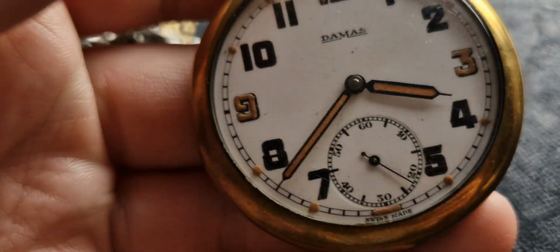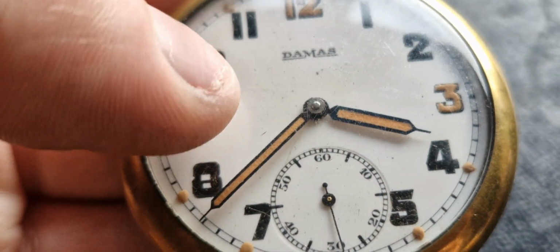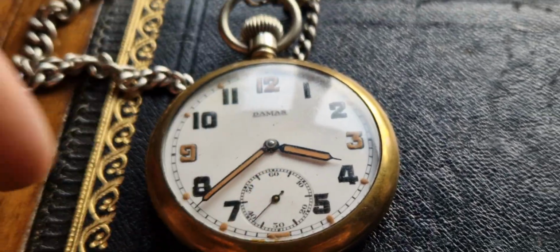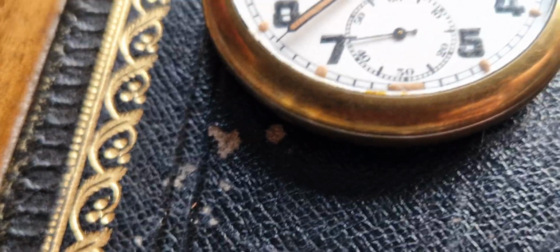I can't tell you that because I don't know, honestly. But also, these on the hands are illuminating strips. These aren't radioactive. They're like some kind of luminous lacquering or something, but during the night, if you wanted to tell the time, these would light up, and these would basically give you the time to show you what it was, essentially.